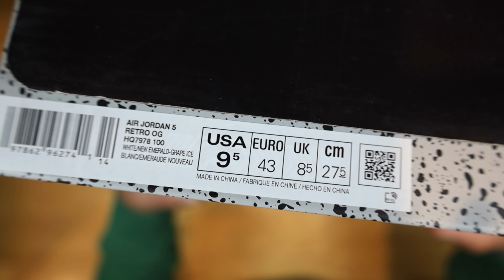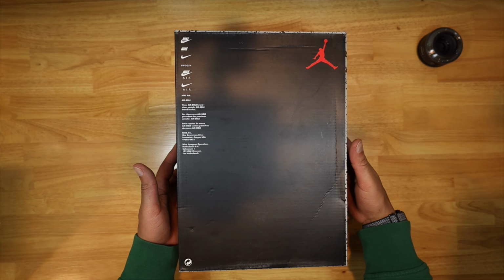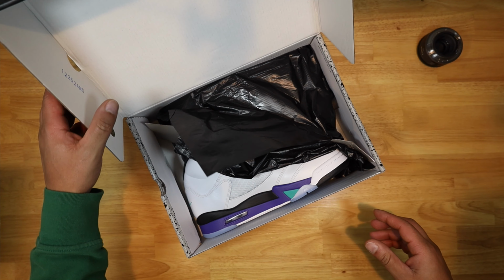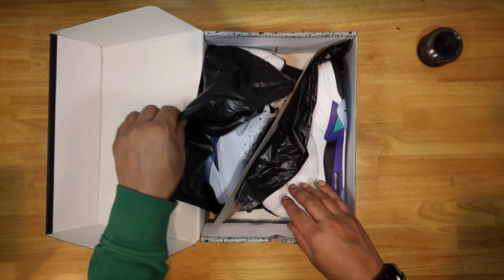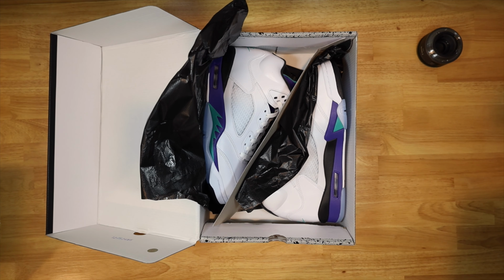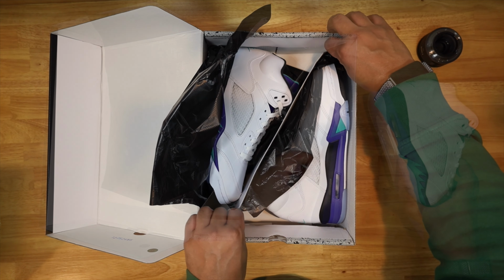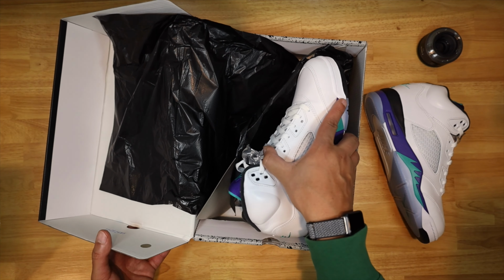But let's take a closer look at these for a second, and then I'll pull that pair out and look at the differences from over 10 years ago. I know they made that pair that was like the Fresh Prince pair in 2018. They didn't have any laces, which was probably the weirdest thing ever. I understand the concept, but to not give somebody shoelaces, that was a little wild. I actually had no desire to really try to cop that shoe, and it was super limited and it just wasn't worth it. But today we have the 2025 version of the Jordan Grape 5.